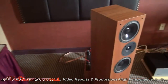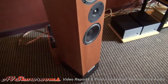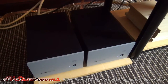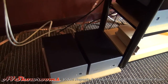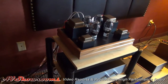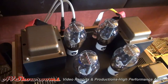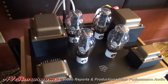Gary makes some of the top level low powered amplifiers in the audio marketplace. And the reason why? Because of these power supplies. That offers stiff power regulation for the amplifier unit. Yeah, it's great craftsmanship.